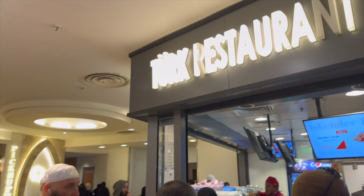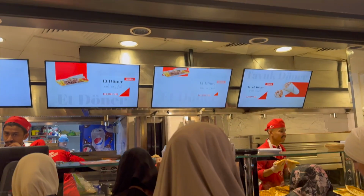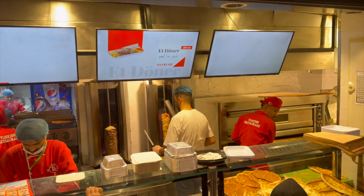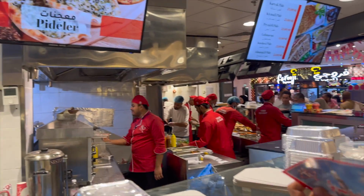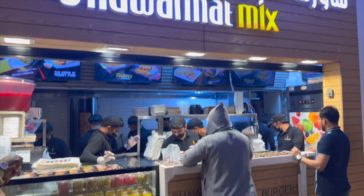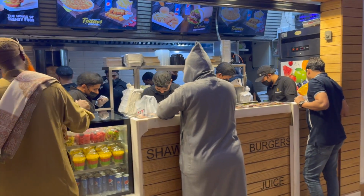This is a place called Turk Restaurant, so if you fancy Turkish food, this is the place to go. They do lots of Durum wraps, doner kebabs, and then more meat and rice dishes. They do pide as well. I'm not sure if you saw that, but pide is popular here. And then we have shawarma mix, so if you want some shawarma, you can come here.